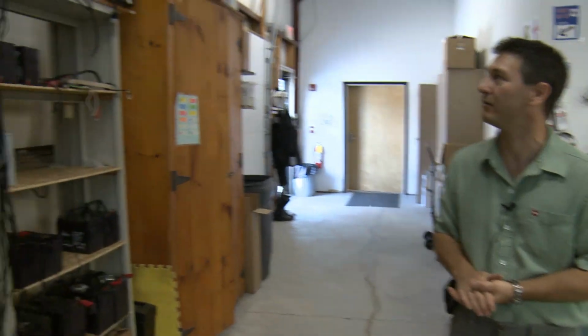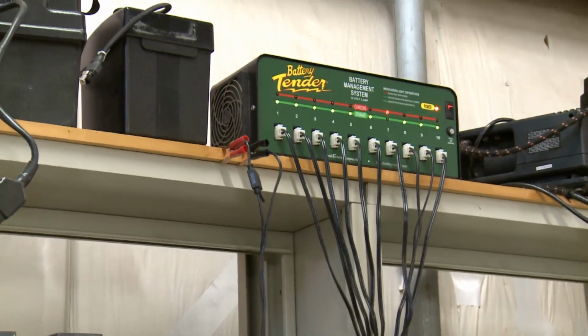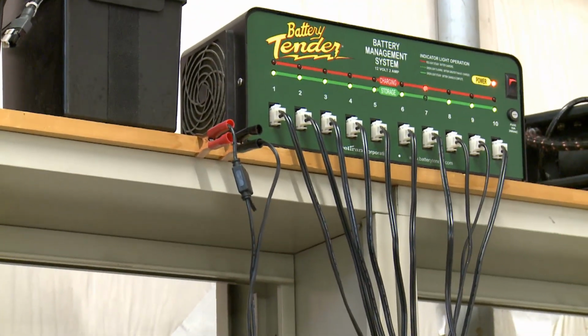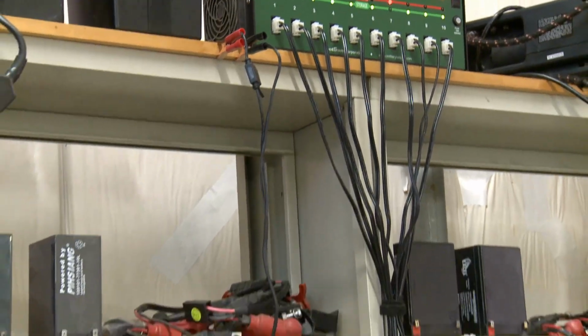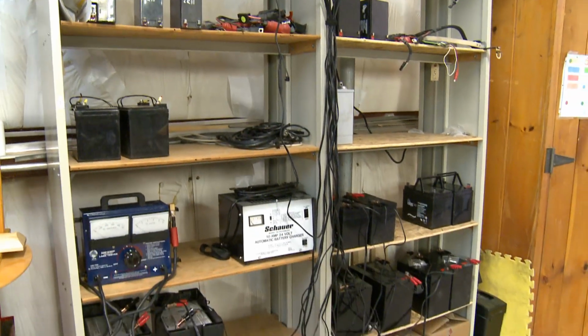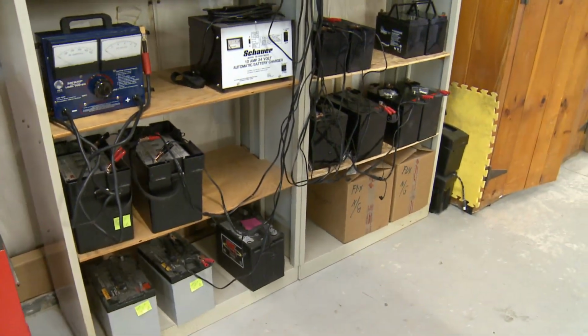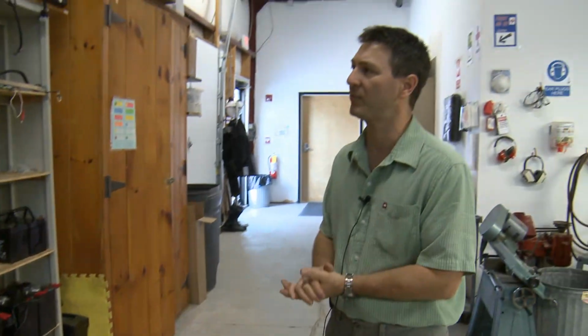Something we added this year was our battery charging station. We have a battery tender up there that will actually keep charged up to 10 batteries at a time. If a chair is donated and has new batteries or batteries that are testing at 80% or better of their capacity, we like to keep them charged, and this station allows us to do that. Makes it a lot easier than trying to charge individual chairs or individual batteries with the chair's chargers.